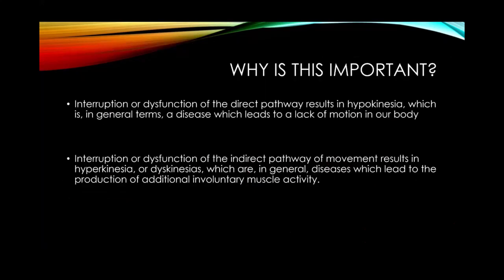Okay, why is this important? Anytime you get the direct pathway compromised, you get hypokinesia, less movement than normal, lack of motion in our body. So I think Parkinson's disease would be an example where the direct pathway is knocked out. And these are not hard and fast rules, guys. There's a lot of overlap, but people like to try to boil things down in science. It's not completely correct, but it's a good learning tool.